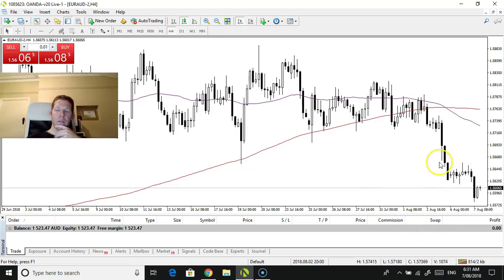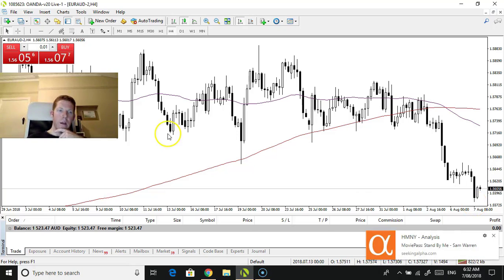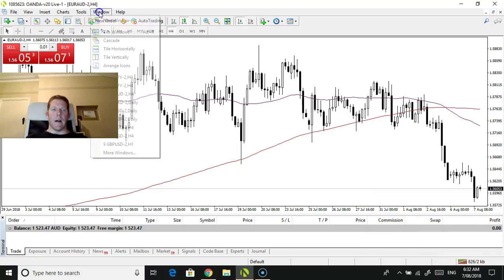So I think I kind of took this as a box trade. So you box that up, and then a breakdown, and then you just get to the low of that candle or a couple of pips below, and then sort of go from there. The spread's pretty tight as well, like 2 pips or so, less than 2 pips. So that's pretty good. That's a potential idea on the Euro Aussie to sell that.